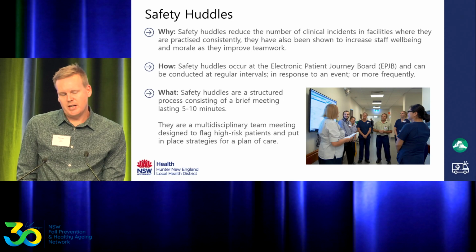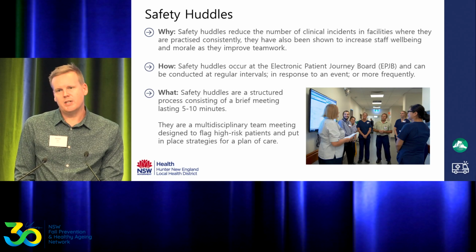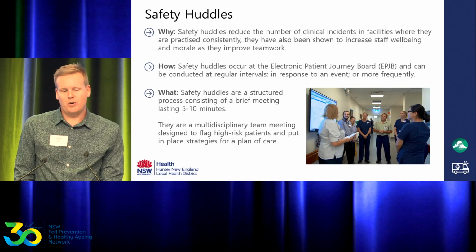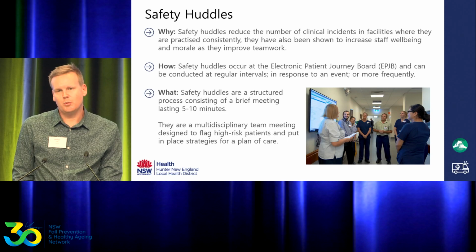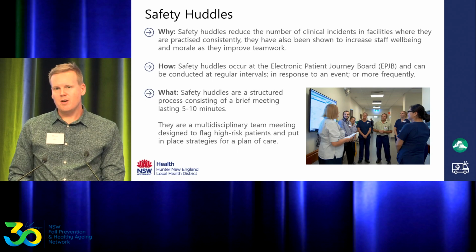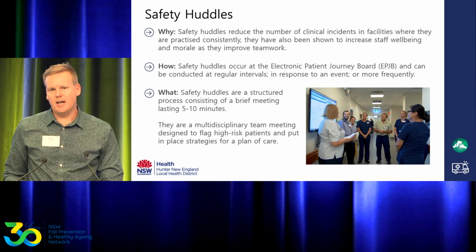We have introduced a number of post-incident huddles which can occur most safely, potentially with the person and carer and the broader MDT. So how it's conducted, it's a structured process consisting of a brief stand-up meeting that lasts no more than 5 to 10 minutes. It's multidisciplinary representation and it's designed to flag those high risks and most importantly putting in those mitigating strategies to prevent risk for that next hour, 4 hours, 8 hours and beyond.